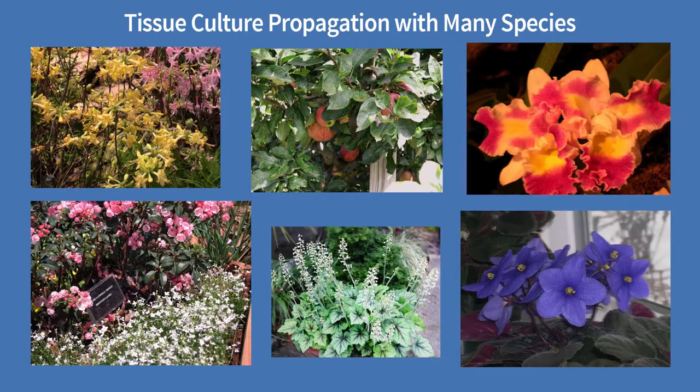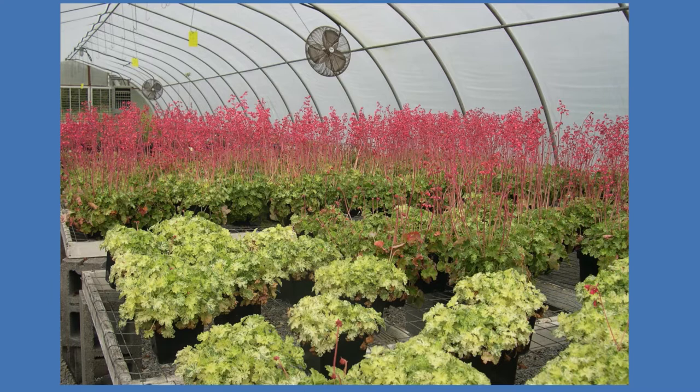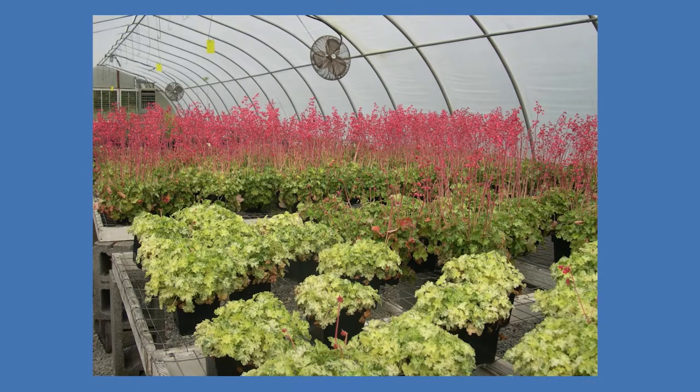Woody and herbaceous species and cultivars can be produced by tissue culture, and you can see here apple, rhododendron, mountain laurel, orchids, heucherella, and African violet. It is also possible to produce pitcher plants by tissue culture, but they have a very long developmental period both in the lab and in the greenhouse. Some plants, such as Heuchera snow angel, perform very badly in vitro, yielding a predominance of green and albino forms.